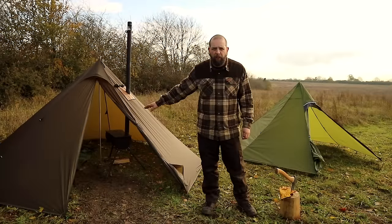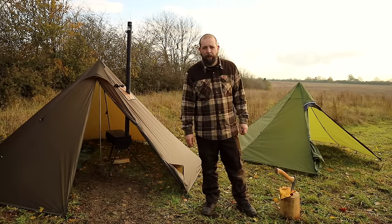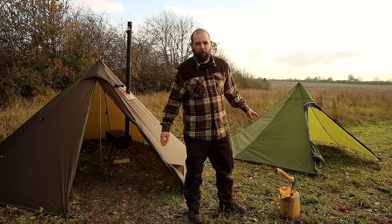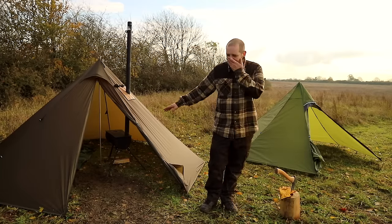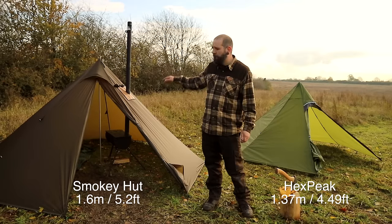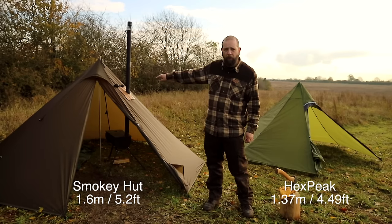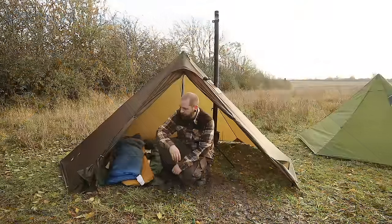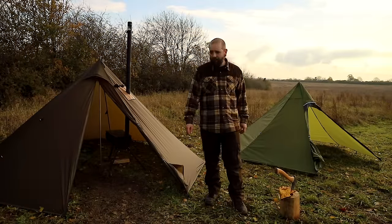Before I take a closer look at the Smokey Hut tent from OneTigris here, I thought I'd set up the hex peak next to it, seeing as I could bring what I wanted in the truck. So I brought this along as well, just so you can see a bit of a comparison. The camera is a bit closer to the OneTigris here, but it is 230mm, 23cm taller than the hex peak, and the zip, the door does go a little higher as well. You can also open up this side and roll it up too, so you've got a bigger opening at the front. So you can see there is definitely a size difference.